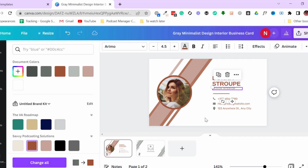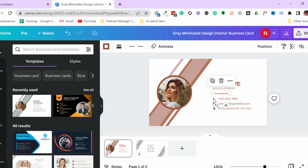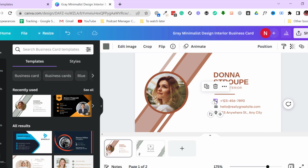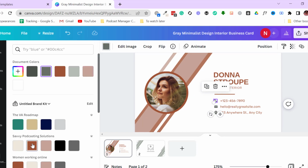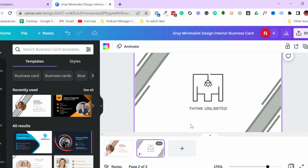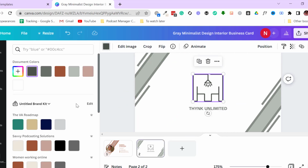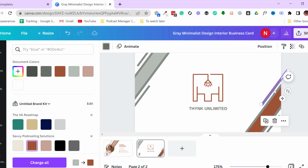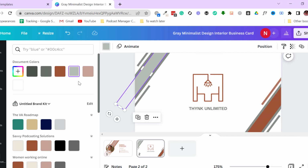So once I customize the colors, this is not a must, but depends on how you want your business card to look. So you just click and change the colors. And then once you are done changing the colors, you'll now customize the content. You also need to do the same thing that you've done to the back page. So let me just do that very fast.